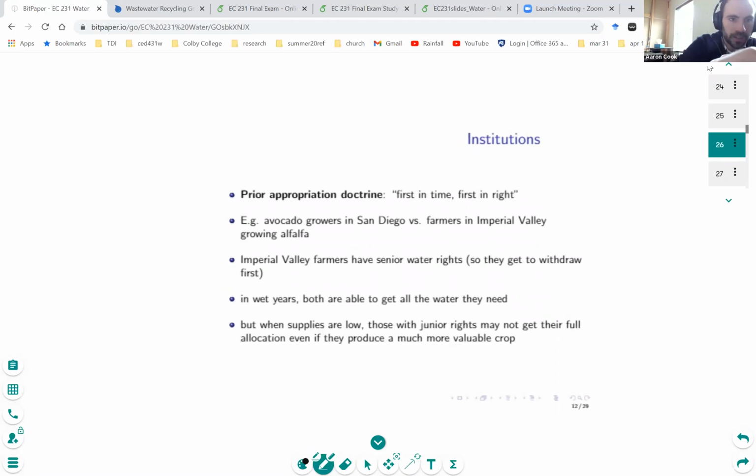And I just want to talk just for a second about a couple different kinds of water rights institutions. Riparian water rights are rights to water because you own land that's adjacent to the water. Either you own land that's adjacent to a lake or adjacent to a river or a stream, or is sitting on top of a groundwater aquifer. Riparian rights are common in the eastern United States.